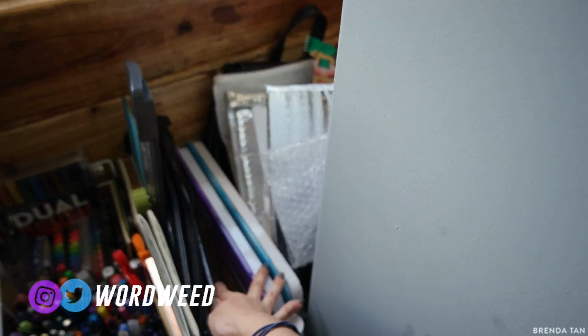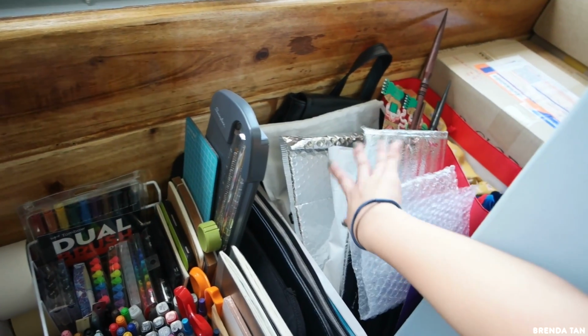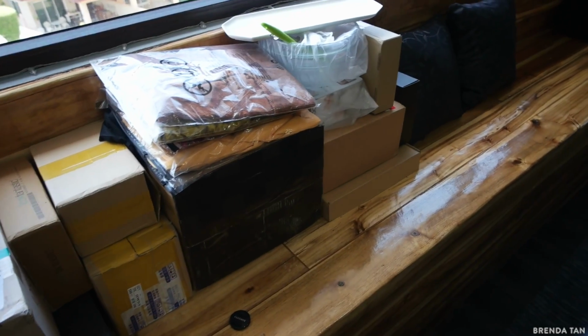Behind I have studio and watercolor pencils. I have a light box. It's really random and really messy, and those are wayangs that I have to return to my prof. And then right here we have just packages.